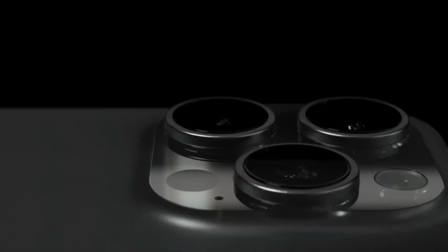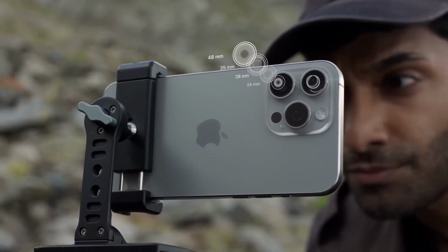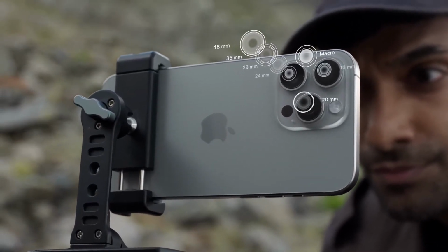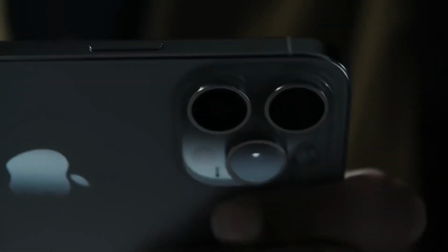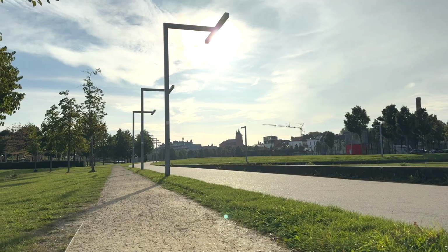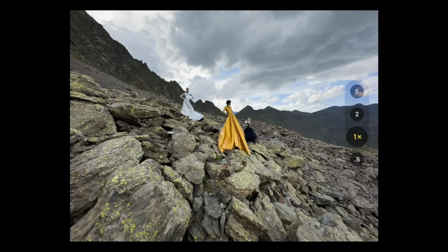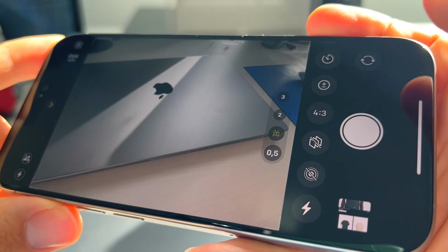As for the camera, the iPhone 15 Pro sports a 48 megapixel main sensor and offers various focal lengths for versatile photography. I tested the camera outside and here is some raw and unprocessed footage. The iPhone 15 Pro comes with the default 1x main camera lens, or 24mm lens.